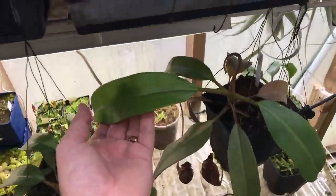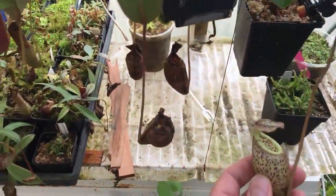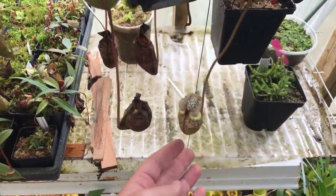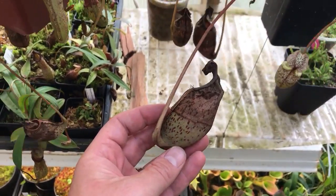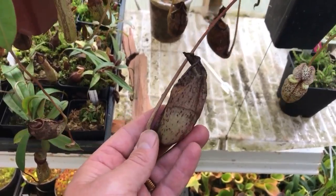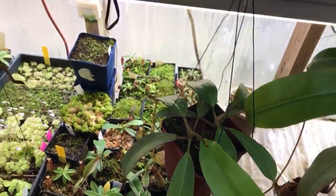Some nice leaf jumps on. This is Burbidgei. I have been cooking the pitchers with fertilizer, so they're all kind of half spent. Sorry, I can see it cutting in and out here, but another leaf jump on Burbidgei.